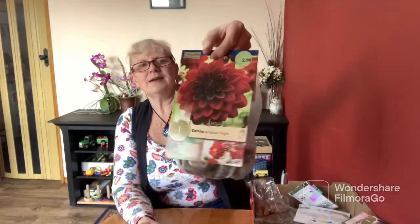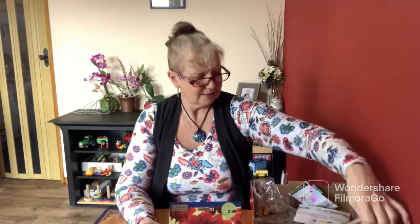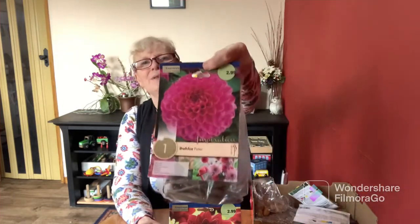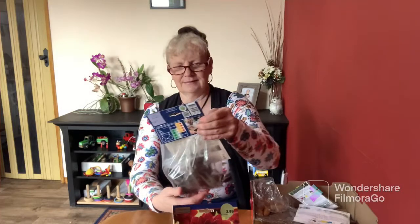What's next? Arabian Night, a red dahlia. Dahlia Peter, a nice simple name, a bit pom-pommy in a shocking pink. This one's a little different, dark princess with a spiky looking flower. It won't be spiky prickly, just has spiky petals. Also a metre tall, I believe. Oh, this is a little short one. It's only 50 centimetres, so half a metre tall.